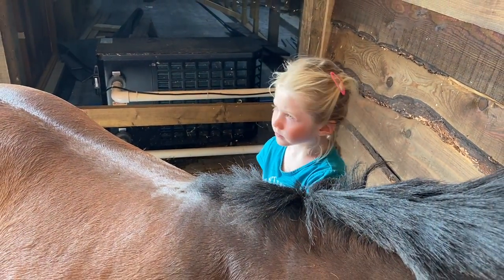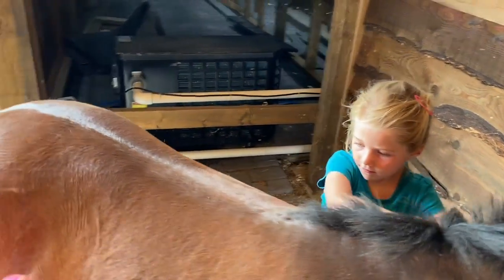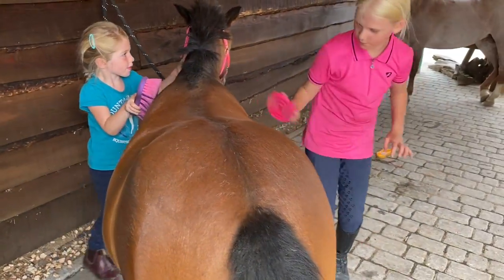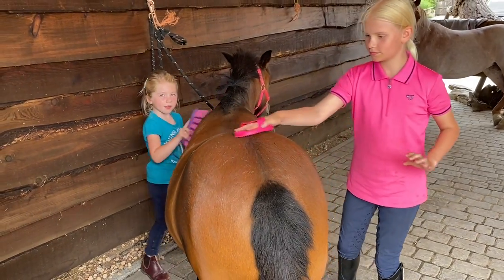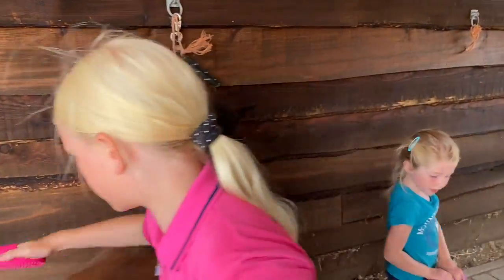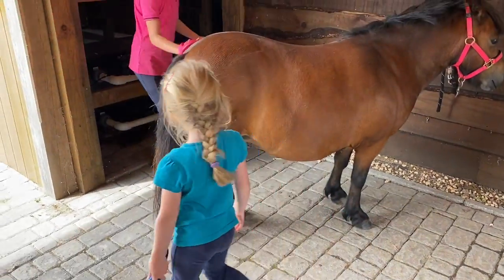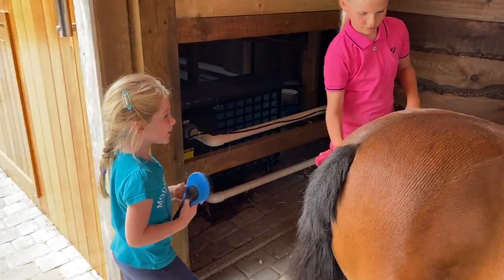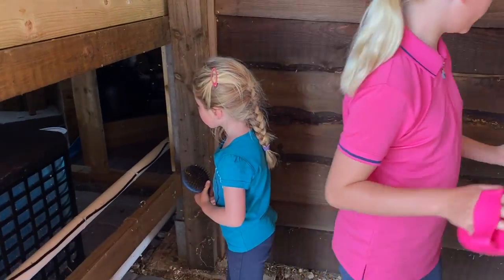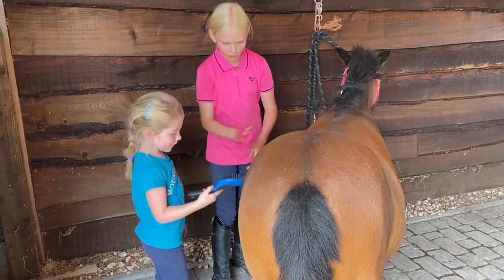So Florence is just going to do the other side now, and I'm going to help with this side a bit. And then she's missed. I just squished a fly with this brush, and it was very disgusting. Why is it very disgusting? Because flies try to bite horses, and I don't think Darcy would like it, would she? And she'll be frightened. No, that brush is for the mane and the tail.